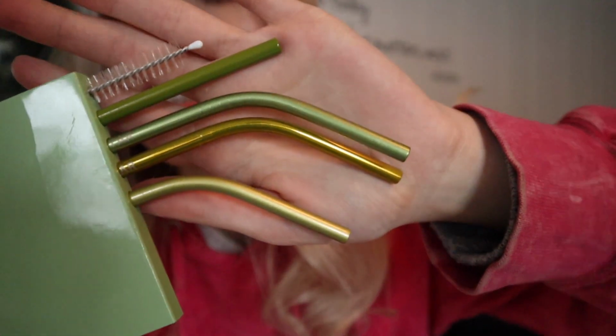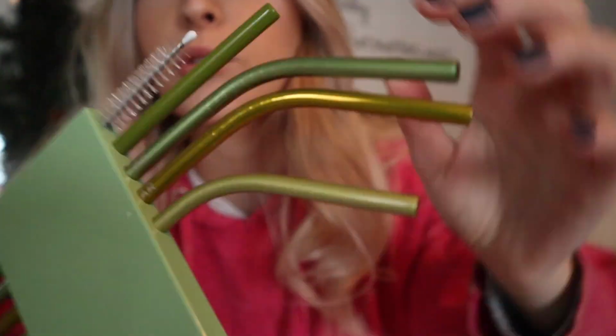Some of his reusable straws, which I actually was going to purchase. That's so funny that I got this in there. And they're green! As you can see, they're all different shades of green, and it comes with a cleaning brush. I was gonna buy the pink ones. I've been wanting these, so I am just so excited to use them.